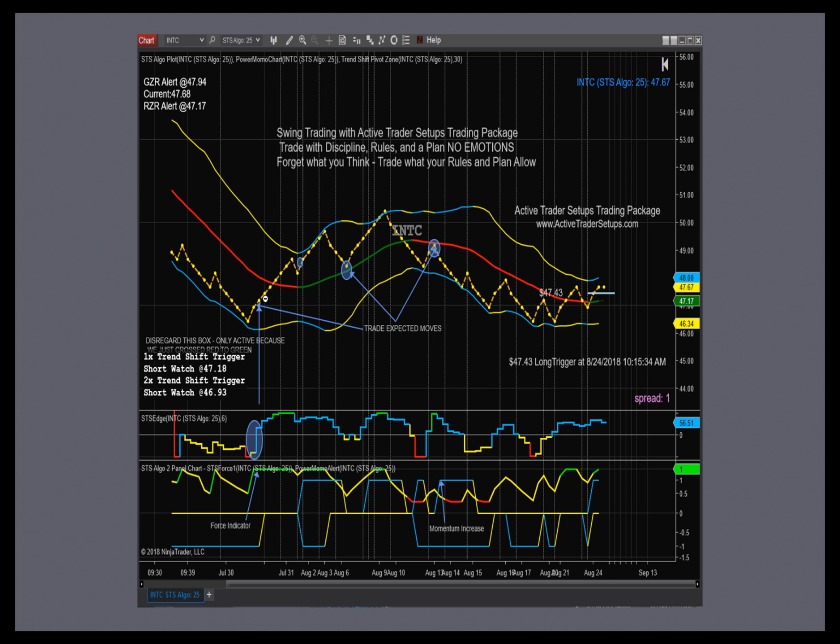We expect this slight move back, sometimes go all the way back to the red line, turn and go back up and turn it green. Sometimes it'll turn it green, go back and revisit, and then take off again. We generally teach that we expect a 4 to 6 factor pullback at a point in time, and then we're going to turn and run 8 to 10 factors.